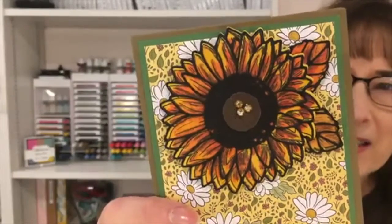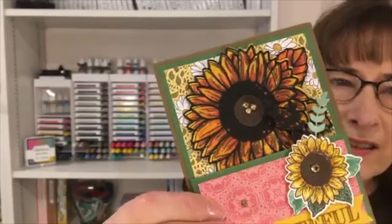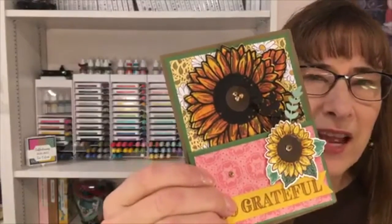Carol just goes over the top. She's just got talent oozing out of every pore, and I'm so blessed to have her in my downline group because she's inspiring us constantly in our Facebook group. I'm going to hold it up close so you can see the amazing coloring on that sunflower. This is the Celebrate Sunflowers bundle, and she did a Thanksgiving card for my husband and me. I would probably have to work on this card a week and take shifts so I didn't burn myself out. That's how incredible this card is. Oh, my goodness. Thank you, Carol.